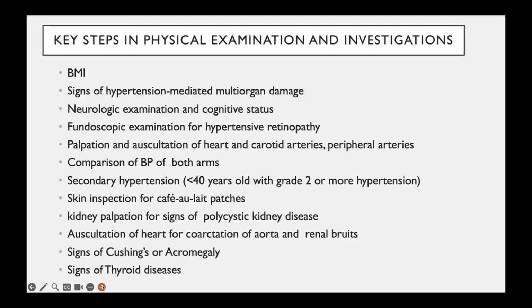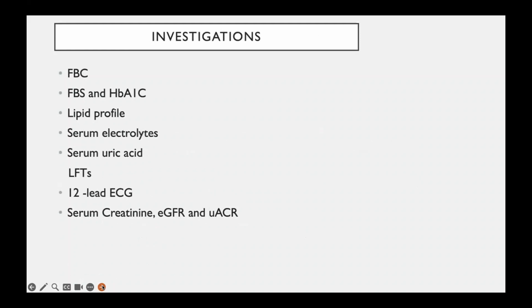So what are the key steps in the physical examination? We should check the BMI and whether he has any hypertension-related end organ damage like CVAs, heart failure, end-stage renal failure, or hypertensive retinopathy. And we need to know whether he has any underlying cause for the hypertension. We have to do that if the patient is less than 40 years old with grade 2 or more hypertension. We need to exclude other secondary causes of hypertension, either polycystic kidney disease, coarctation of the aorta, renal artery stenosis, Cushing's, acromegaly, hyperthyroidism or hypothyroidism, and pheochromocytomas.